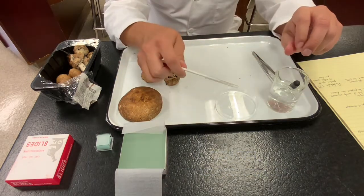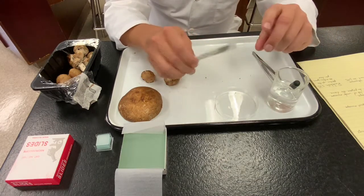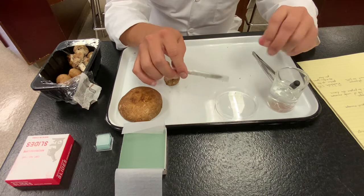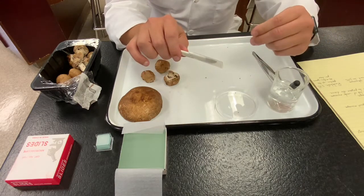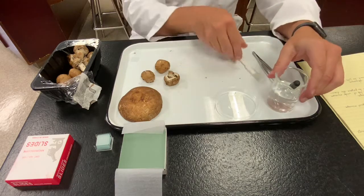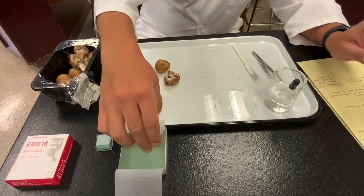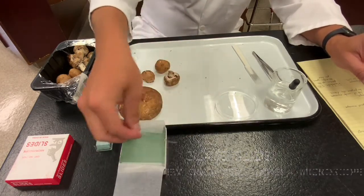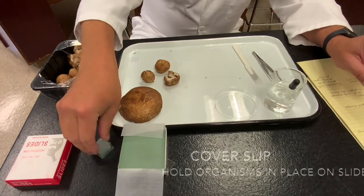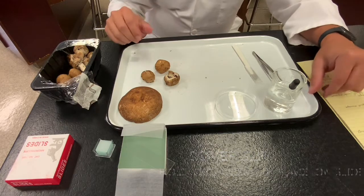Terrible story. My first year of using one of these, I was cutting an onion and caused myself to get about 7 stitches when I accidentally missed the onion and took a piece of my finger. We've got some water and an eyedropper when we make our slides. Here are our slides that we're going to be using today when we make slides for the microscope, and these are cover slips that go on top of the item that we're going to take a look at.